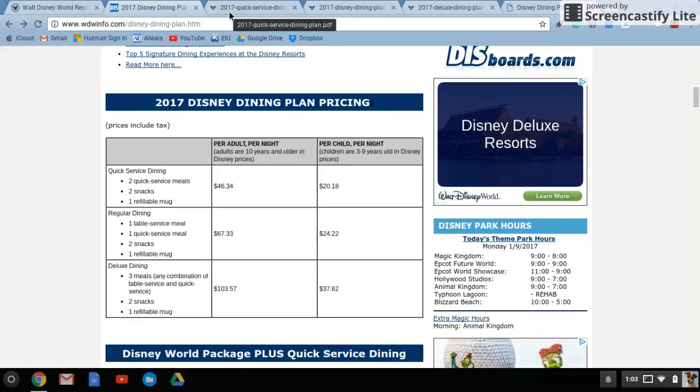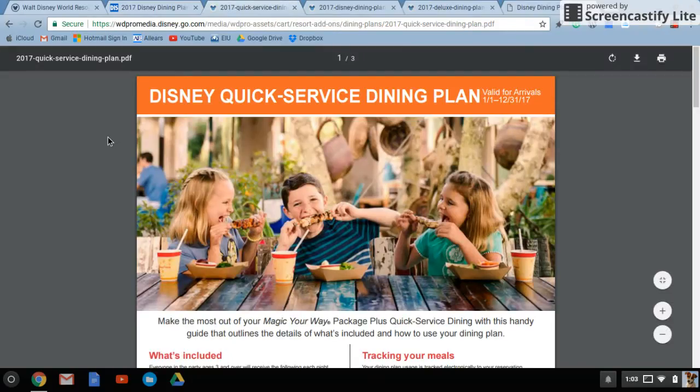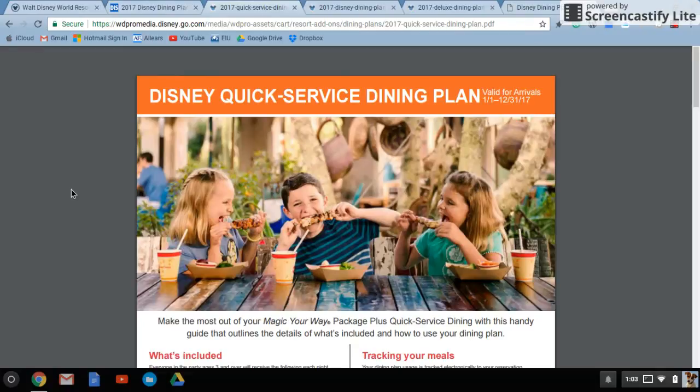Also, Disney has some great PDFs available, so we're going to look in depth. I'm going to put all of these in the comments below so that you can check these out on your own. These are valid for 2017.